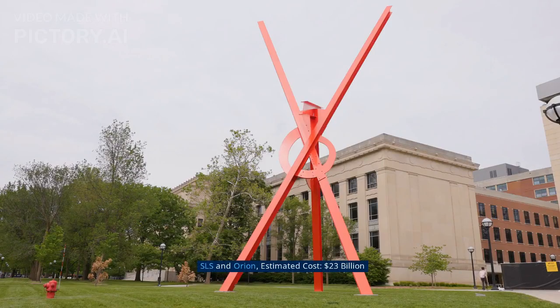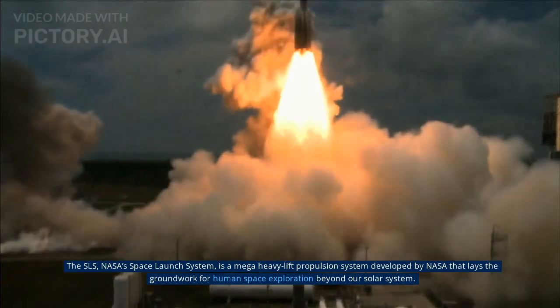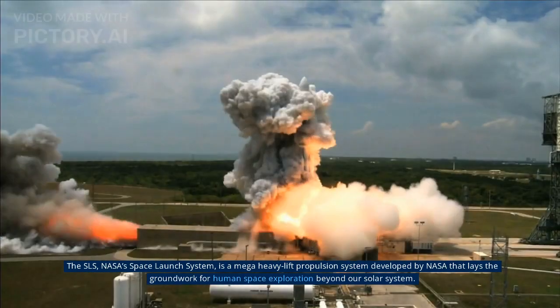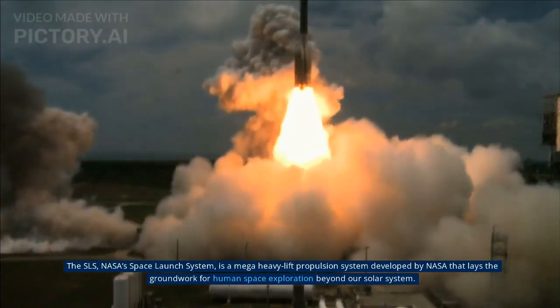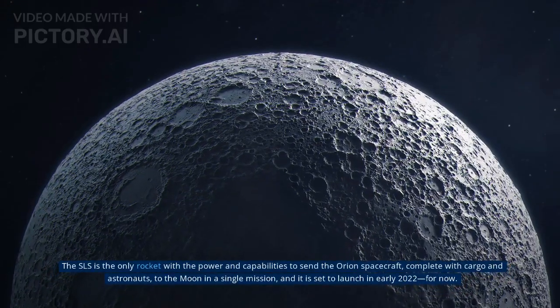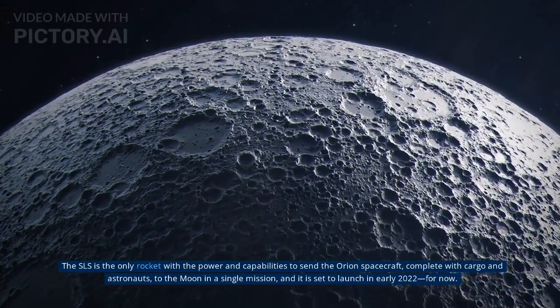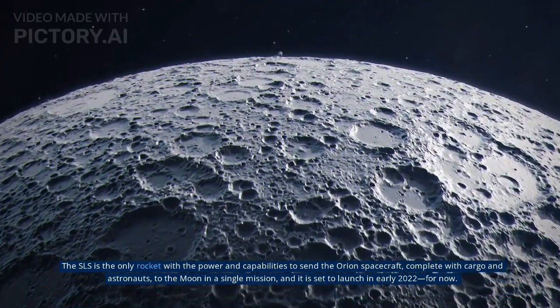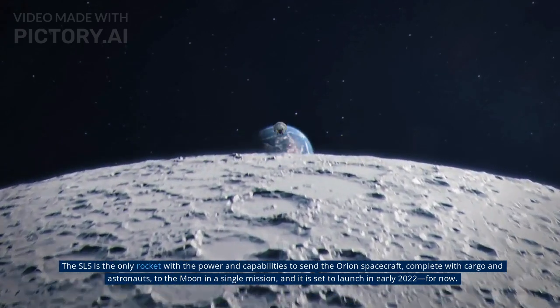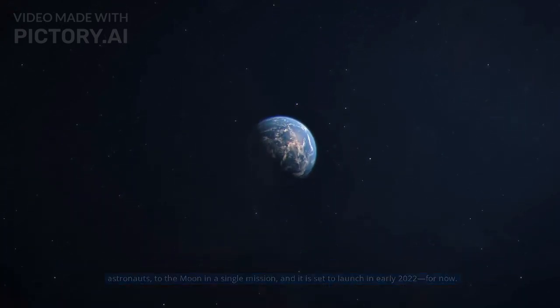7. SLS and Orion, estimated cost $23 billion. The SLS, NASA's Space Launch System, is a mega heavy lift propulsion system developed by NASA that lays the groundwork for human space exploration beyond our solar system. The SLS is the only rocket with the power and capabilities to send the Orion spacecraft, complete with cargo and astronauts, to the moon in a single mission, and it is set to launch in early 2022 for now.